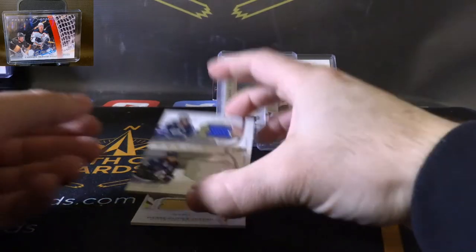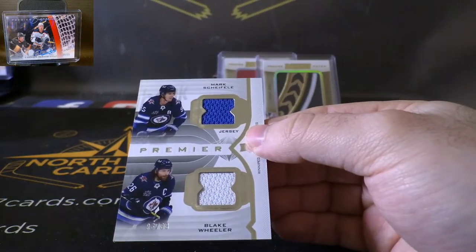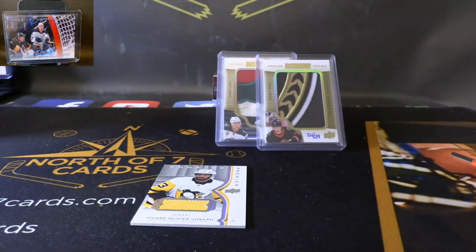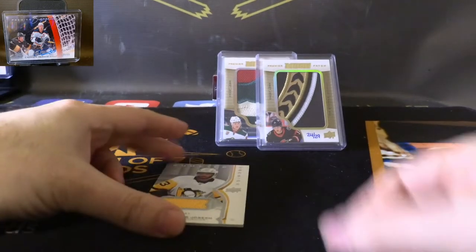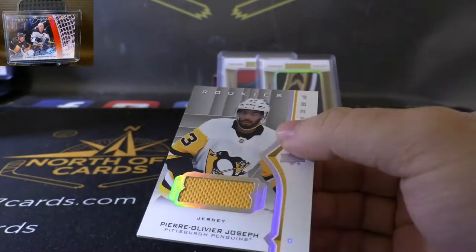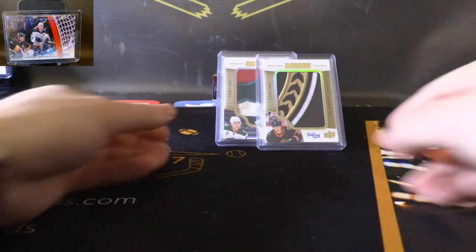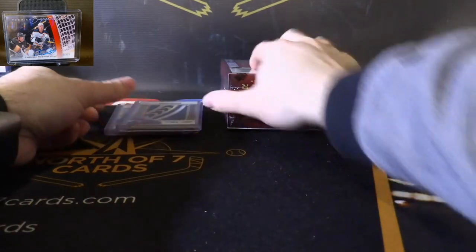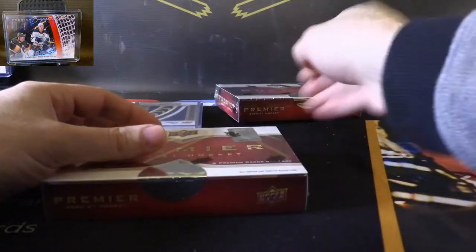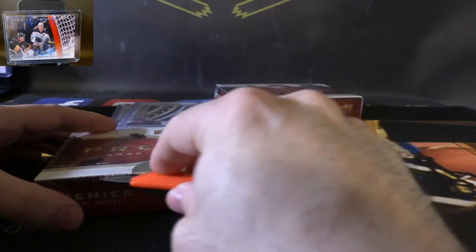Here is a Shifley and a Wheeler, number 93 of 99, adding it to our randomization pile. And here is a Pierre Oliver Joseph jersey. Congratulations. No, I don't think there's been a Marchessault yet. We still have two boxes left. Then I'll do a little recap.